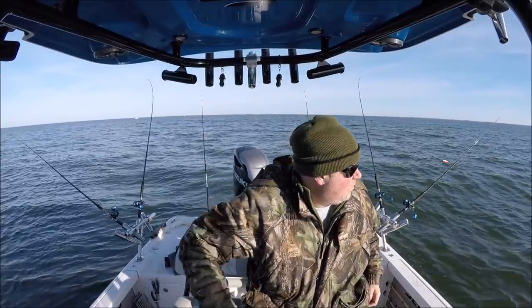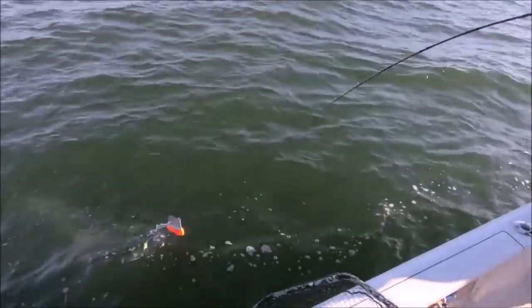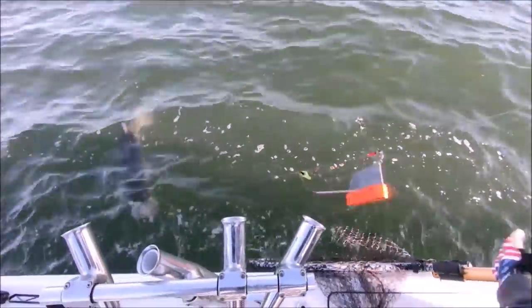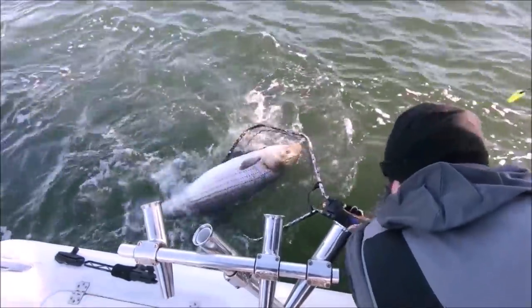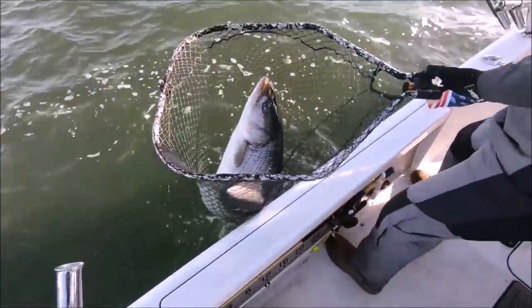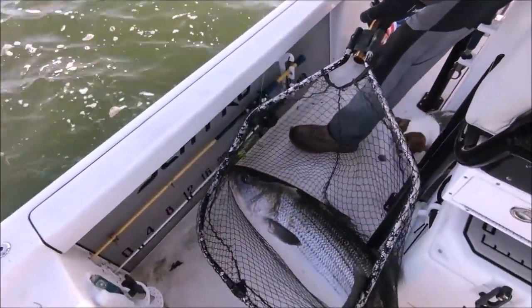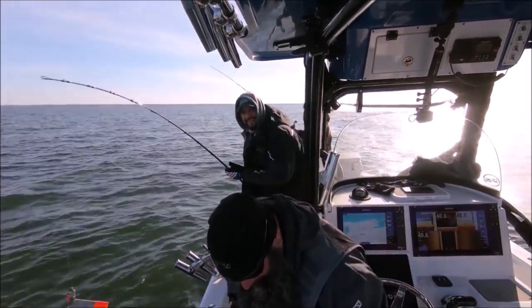Fish on, fish on, fish on! Mike, go get it! Mike! He's not in yet. Give a hard scoop forward, Mike. There you go. Woo! Nice fish, man. Mike, what'd you do, bro?